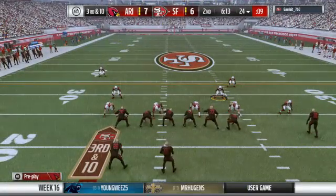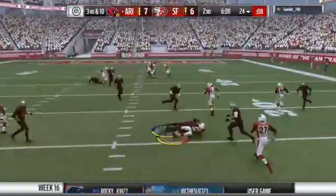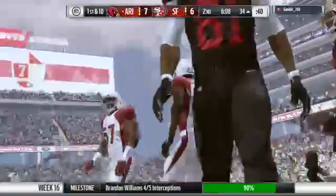Check. Patriot. On third down, he'll drop to throw. Into double coverage, and it's intercepted. A great read, and it's picked off. And his guys are going to take over at the 34-yard line.